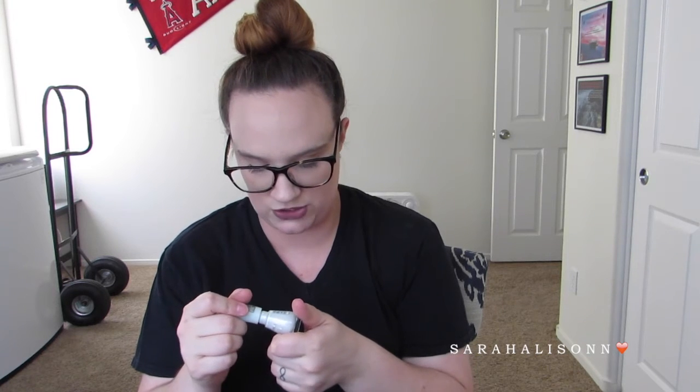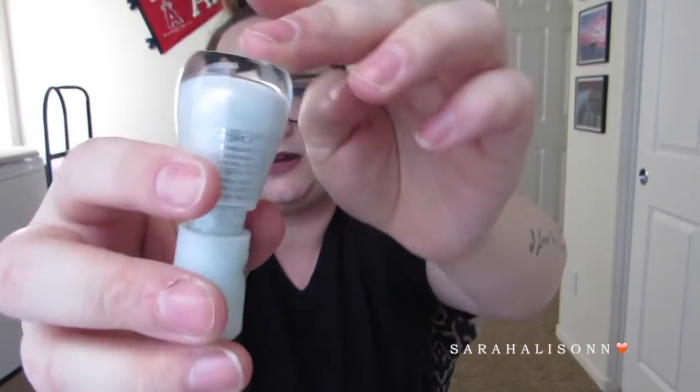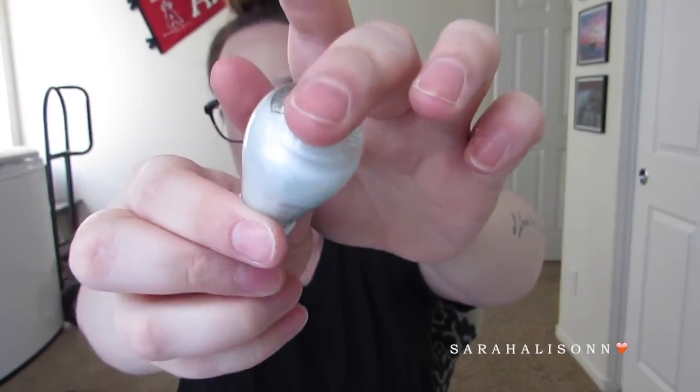Then I have a nail polish that I used up because it is broken. This is the Essence Gel Nail Polish in Turn the Lights On. This is the nail polish I was talking about in my Project Polish finale. It is like that minty green with a nice iridescence to it.